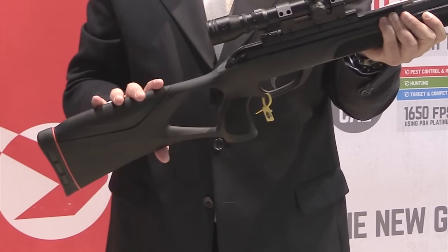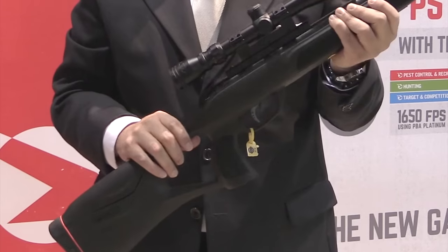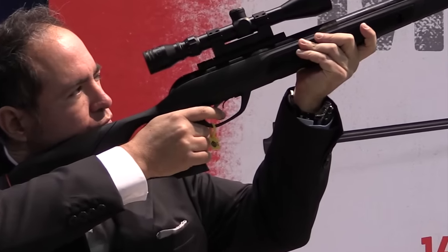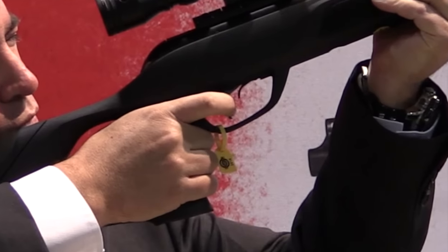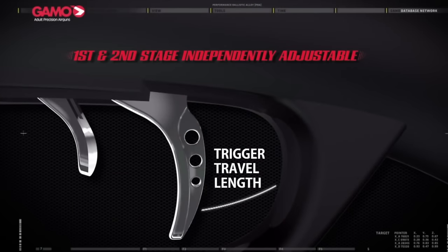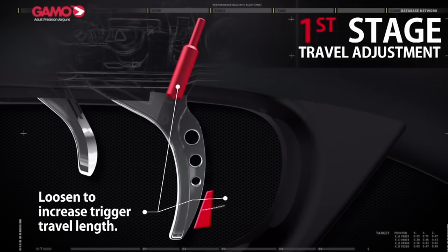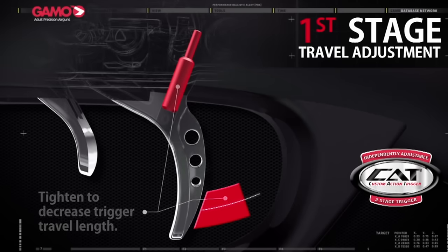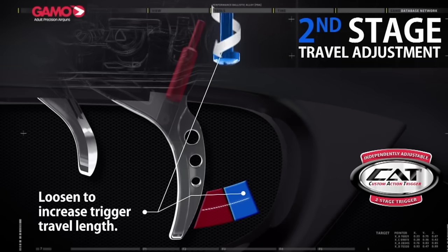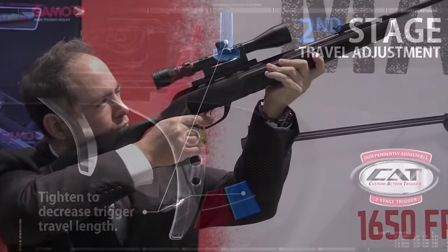Featuring a new all-weather thumbhole black stock with rubberized grip, it also features the latest two-stage adjustable Gamo trigger, the CAT, Custom Action Trigger. The CAT allows you to tailor the trigger to how you want. Simply loosen the first stage adjustment screw and the trigger travel increases. Tighten it to decrease the travel. The same adjustment can be made on the second trigger, independent of the first.